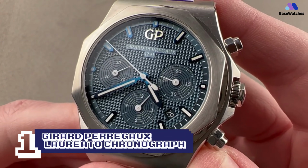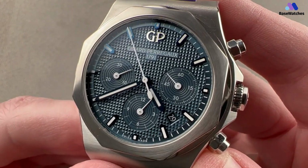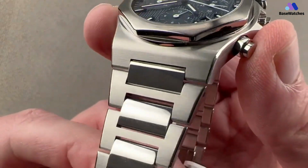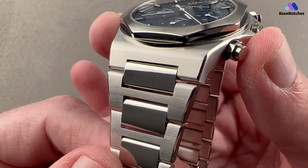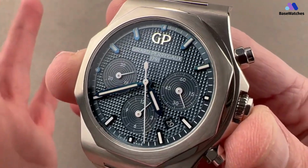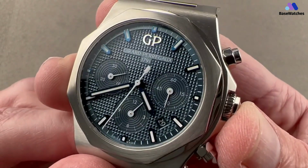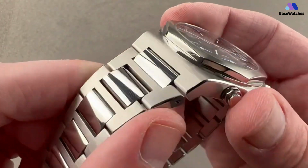Number 1 on my list is a watch I've personally been seriously considering as an alternative to the Daytona. The longer I stay on the Rolex wish list, the more this watch is growing on me. This is the Girard-Perregaux Laureato Chronograph, an absolutely stunning piece of art from a brand that was founded in 1791, much before Audemars Piguet and Patek Philippe. As a matter of fact, they've even built some movements for Patek in the past. The more I look at this watch, the more I'm beginning to prefer it over the Daytona. It's just loaded with so much more value.